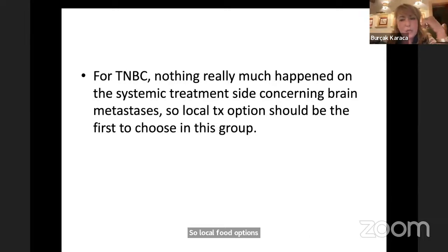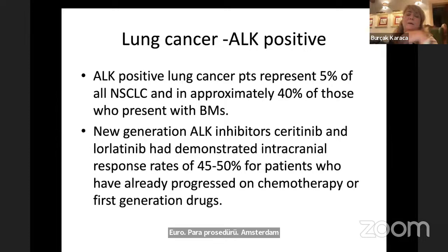Of course, for neoadjuvant treatment, adding pembrolizumab, which is an anti-PD-1 treatment, is a real game changer when we're talking about locally advanced triple negative breast cancer. But unfortunately, immune checkpoint inhibitors didn't show great efficacy in controlling brain mets in the triple negative breast cancer group.